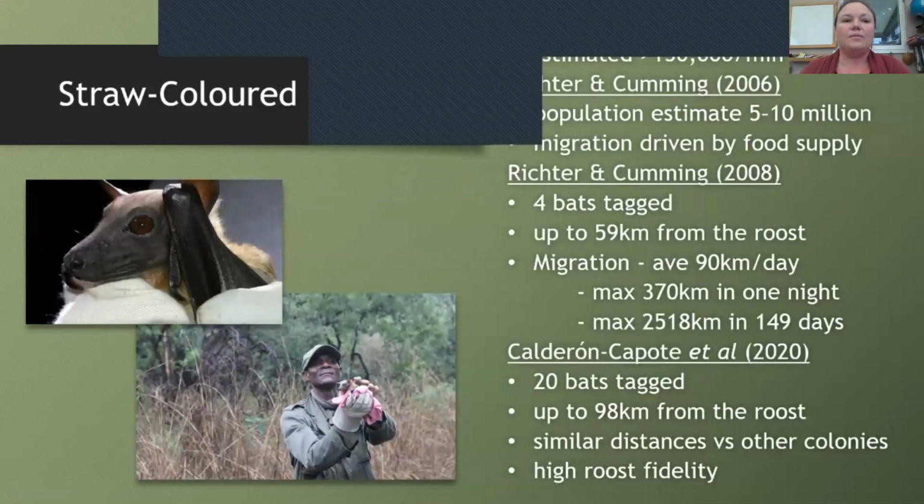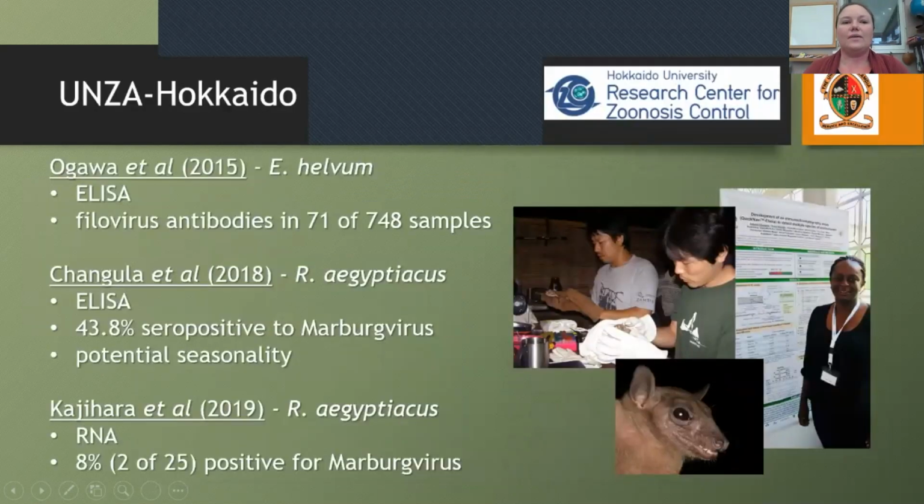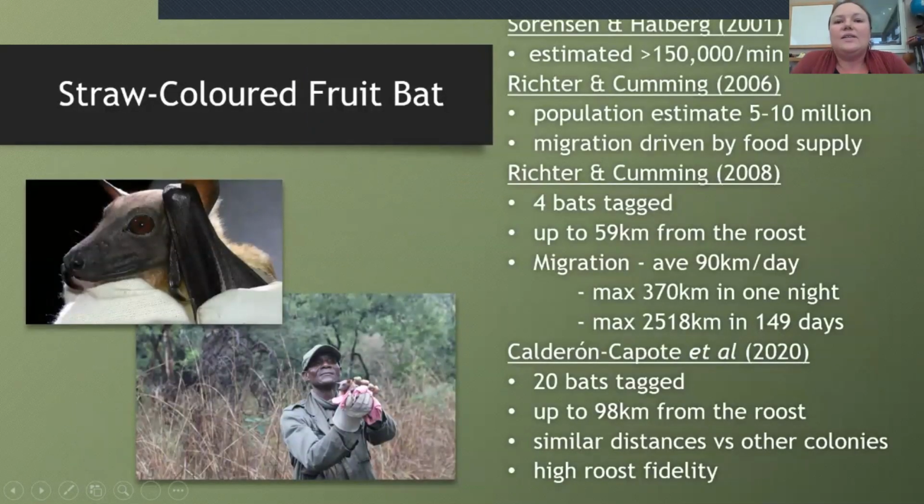So this species, the straw-coloured fruit bats, obviously because of the large migration, has attracted a lot of research interest. And since the 1990s, really, visitors have been coming to research the bats as well. And obviously in terms of technology, it has been limited in the past, and research focused on looking at the numbers and trying to figure out the reason for the bats accumulating in Kasanka at that time.